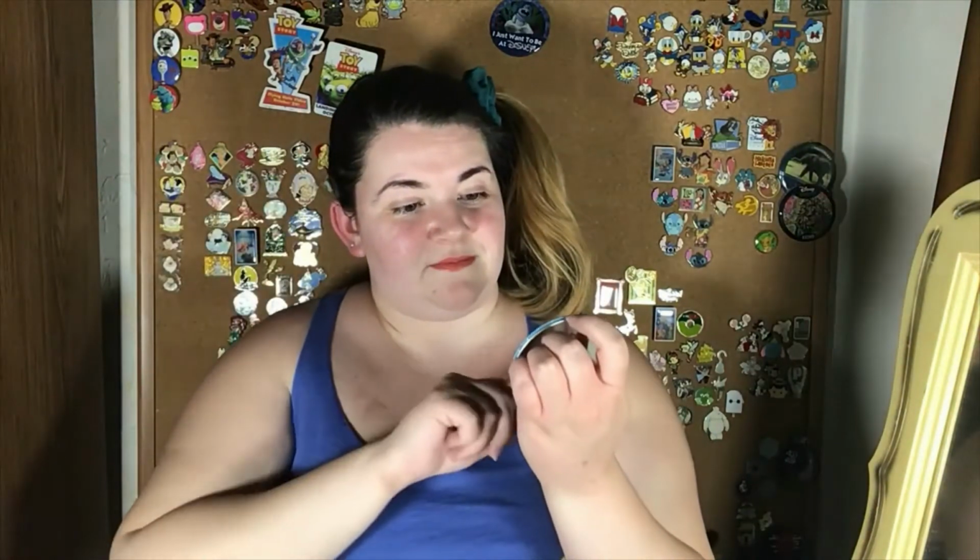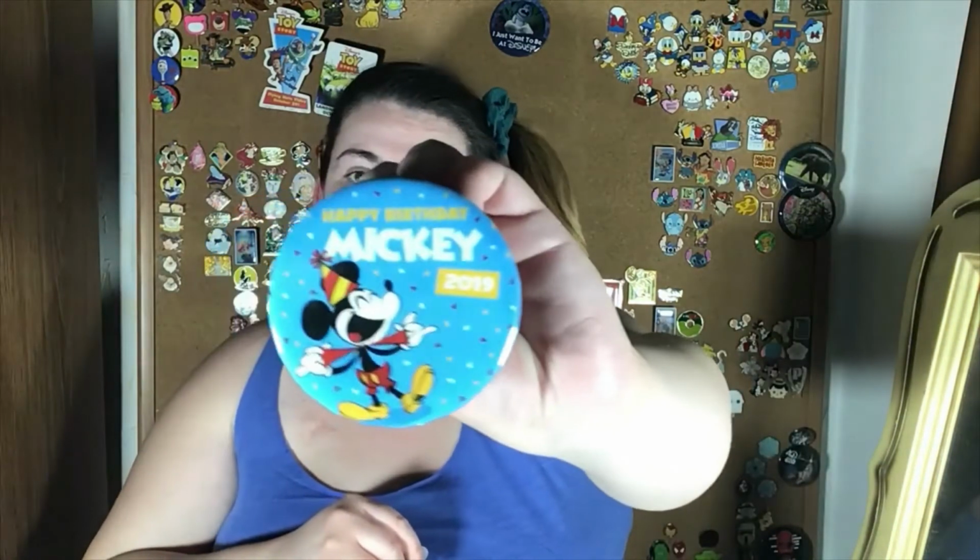And they all say, like, this one says hashtag happy birthday Mickey, and this one is from his birthday in 2016. Then this one, again, happy birthday Mickey 2018. This one is dated. And then happy birthday Mickey 2019.